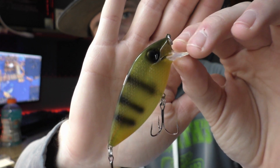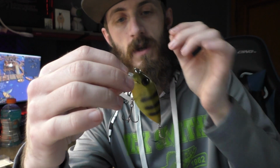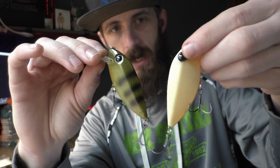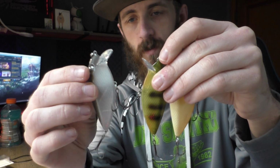This one's a nice perch color. I think he painted these up quick just to send me to test these out. Either way, they still look amazing. I've got the perch, I've got the bone, and then I've also got a silver one.